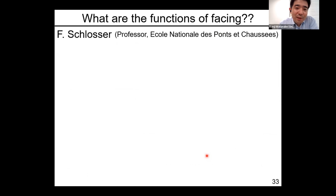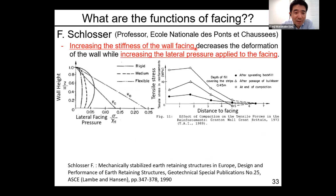And let's see another French engineer who also invented the Terre Armée method, named Schlosser, a professor at the École Nationale des Ponts et Chaussées, who collaboratively invented the method with Henri Vidal. In his literature, he made a very interesting comment. He said, increasing the stiffness of the wall facing decreases the deformation of the wall, while increasing the lateral pressure applied to the facing. That is what he found through his model test.